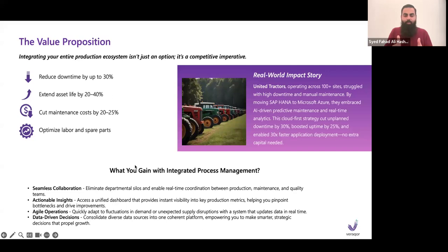This is specifically happening because now you have the information available on your screen even before you send someone to look for that information. One real-world impact story that we have come across that would very much interest you is United Tractors. They've been picked up by Microsoft as a unicorn in the realm of predictive maintenance, where they were operating across 100 plus sites, struggling with high downtime and manual maintenance. But by moving from SAP HANA to Microsoft Azure, they embraced AI-driven predictive maintenance and real-time analytics.